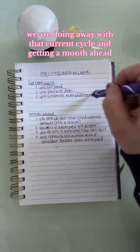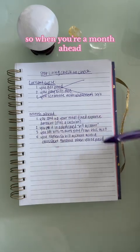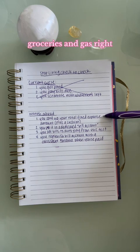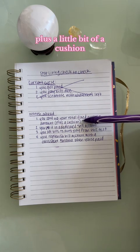We are doing away with that current cycle and getting a month ahead. So when you're a month ahead, this is what it looks like. You save up your total fixed expense amount. This is all of your bills with due dates that you pay every month. This does not include groceries and gas, right? This is like your rent, your utilities, your phone bill, etc. Plus a little bit of a cushion.